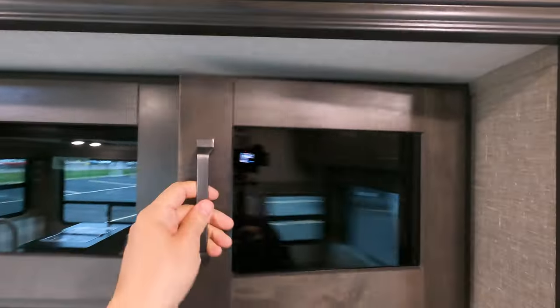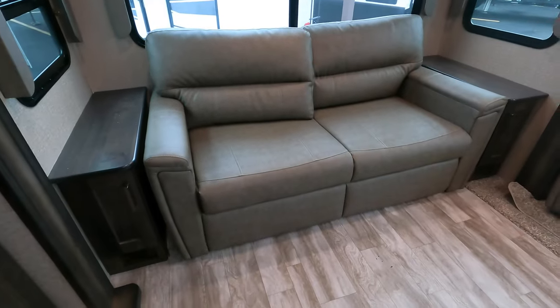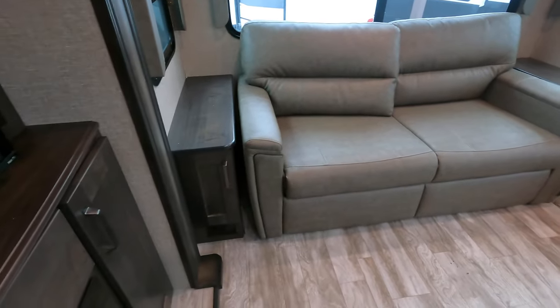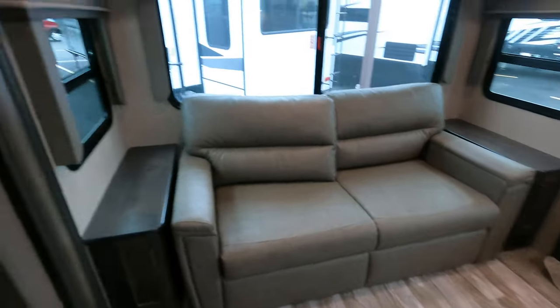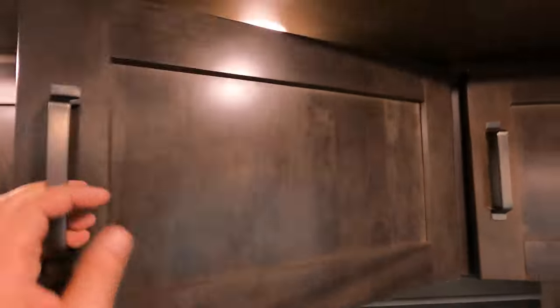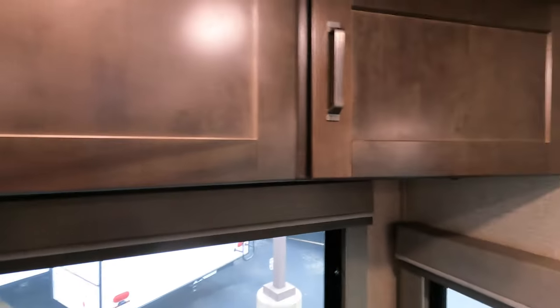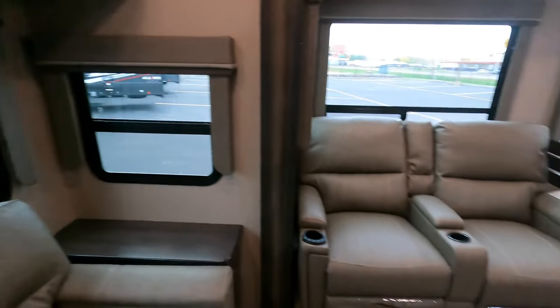Great storage on both sides. Got an outlet on the left-hand side. In the back, you get a nice fold-out sofa bed. Storage on both sides. And again, storage up above. Open a couple of these up for you here. A lot of room. Bring all your camping goodies with you.